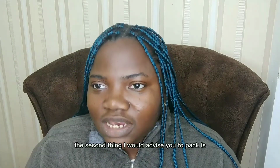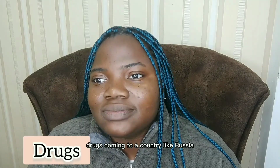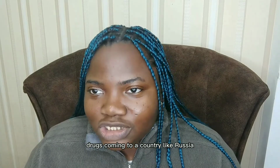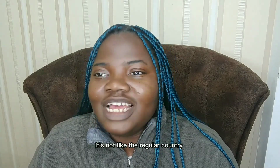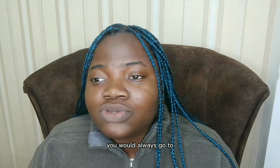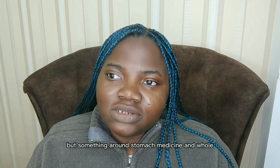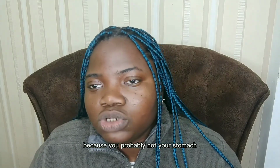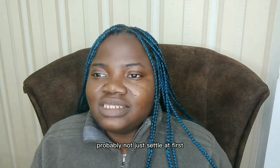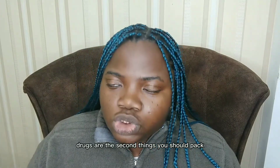The second thing I would advise you to pack is drugs. Coming to a country like Russia, where it's new to your system, it's not like the regular country you will always go to, it's very important that you pack drugs while you're coming to Russia. Something around stomach medicine and all, because your stomach will probably not settle at first, like your first few weeks that you come to Russia. Drugs are the second thing you should pack.